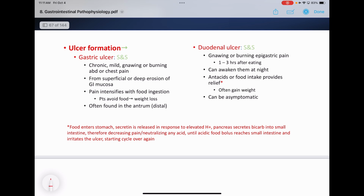When we talk about ulcers, it's very important to know where the ulcer is. There's two locations ulcers can form. In the stomach, and it's called a gastric ulcer, or the ulcer can also form in the duodenum. That's called a duodenal ulcer. Why do you think you would get an ulcer in the duodenum? Gastric acid getting into the duodenum. If we're having too much gastric acid, that gastric acid can get into the duodenum.